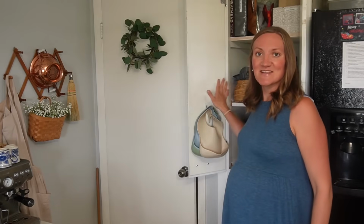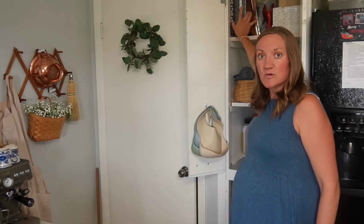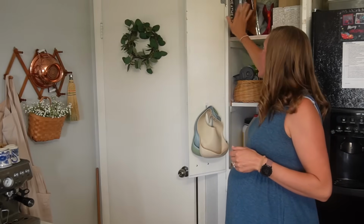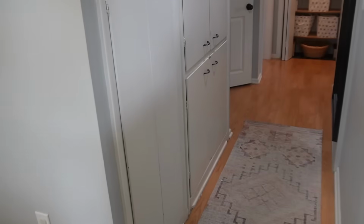Marshmallows, I guess, like s'mores stuff for the summer. Then up top are all my cookbooks, our little travel coolers, and just a tray that we have up there for taking things when we go outside. So it's kind of random again, but it functions for us. And then down below are my bigger items, Instant Pot and my wheat grinder that I bought not too long ago that I am loving. So that is the kitchen for you.